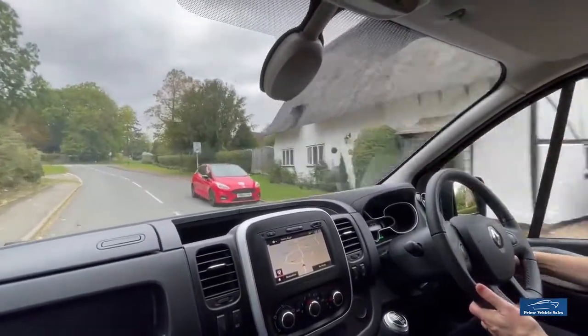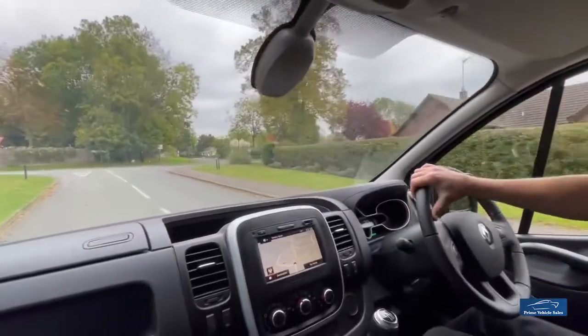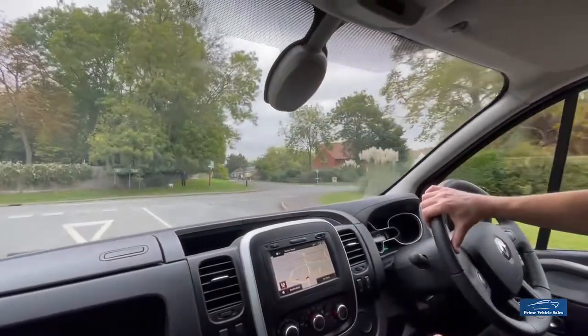Would just say it has got two keys, obviously. So yeah, great van. It's ply-lined in the back as well, all fresh ply pretty much. It looks brand new practically.